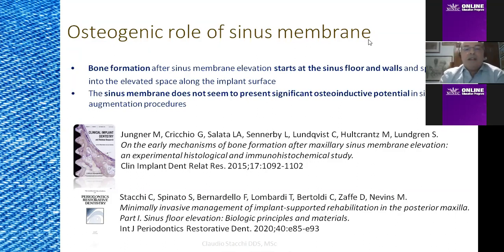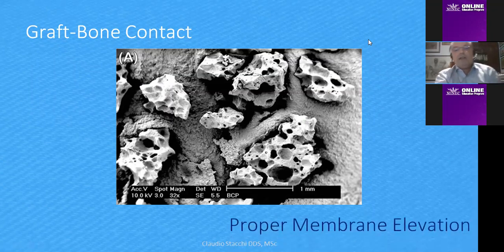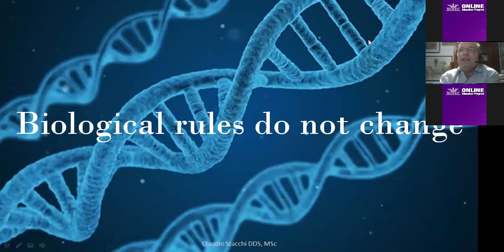irrelevant. The real aim, so, is this: whatever technique we decide to choose, lateral or crestal, we need to place our grafting material in close contact with the lateral wall, sinus floor, and medial wall of the sinus. To do this, we need a proper sinus membrane elevation with any technique we want to use. If we use a lateral approach or a transcrestal approach, the rules do not change. The biological rules remain the same. It doesn't matter which door we choose to enter the sinus. We want to make new bone, to have the graft in contact with the lateral and medial walls and with the sinus floor.